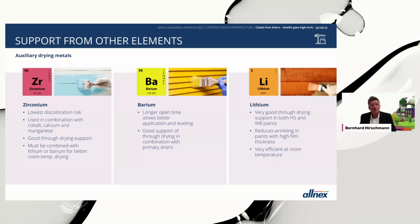Not only are we talking about the primary drying metals, we also have to talk about the supportive drying metals. Those are auxiliary dryers, which we need in some paints and some requirements to support the primary metal. And this is mostly when we have paints that are applied with a brush or roller in a relatively high film thickness. The first metal to be mentioned here is zirconium. Zirconium is very good because it has the lowest discoloration rate, and it is of course used mainly together with cobalt or manganese as a primary drying soap.